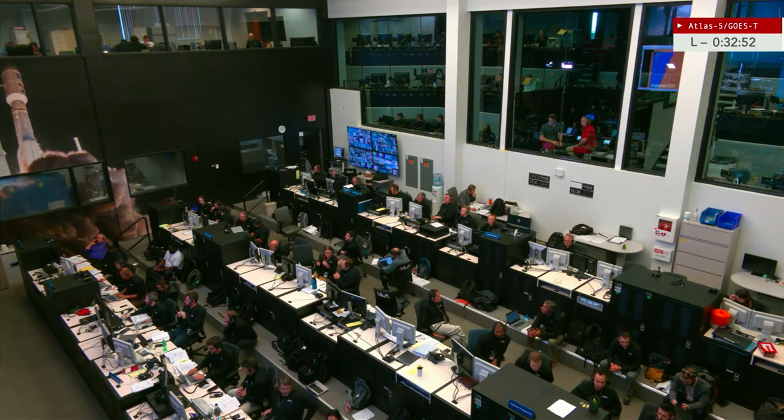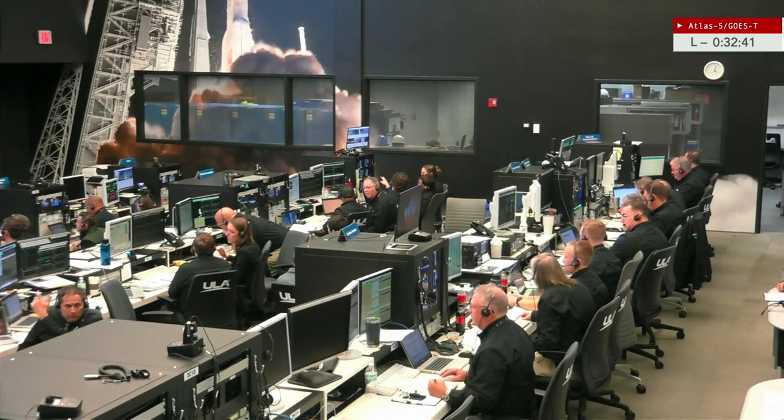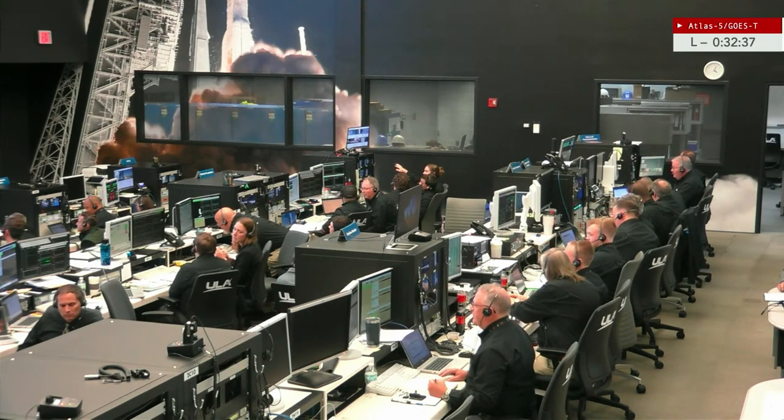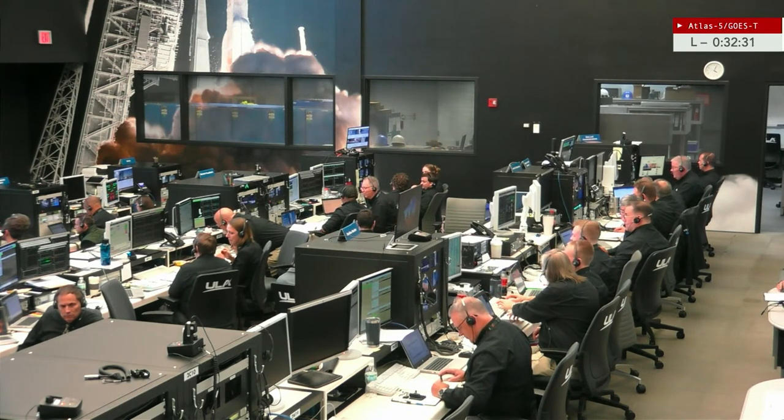We're now looking at a view inside the Atlas Space Flight Operations Center, where the ULA team is gathered. The countdown just hit the T-minus 4-minute hold point. This hold is expected to last 30 minutes. And during this hold, the team will be polled toward the end of the hold for a go or no-go to proceed into the terminal countdown and launch of the Atlas V.